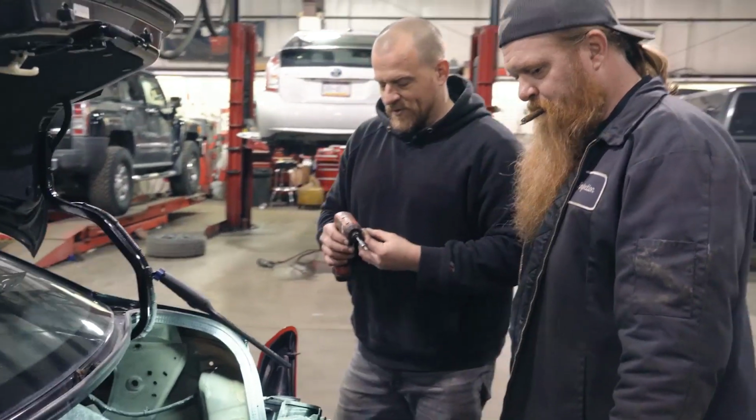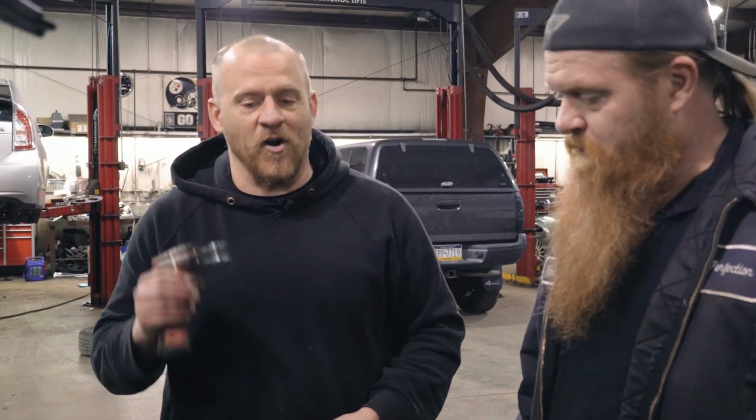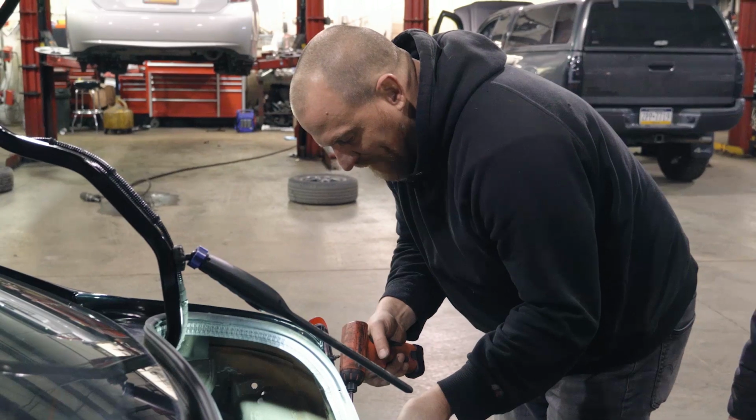Here's the problem and where we are right now with this car. Our wiring diagrams are wrong. The wiring diagrams I have for this car are wrong. Yeah. So I can't trust it. I'm not going to be able to put 2 and 2 together. I'm not going to be able to explain to everyone. What he's saying is he can't fix this. That's what I'm saying. Without proper service info, we give this back to the customer and see what happens.